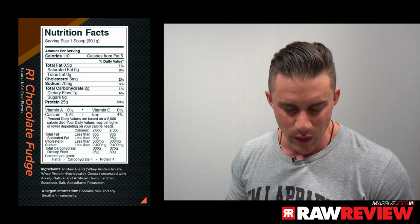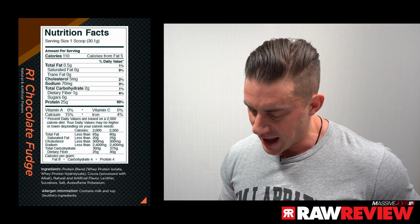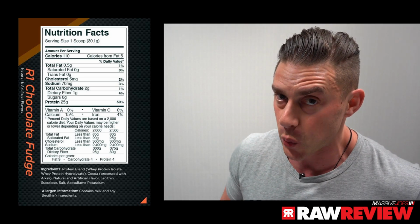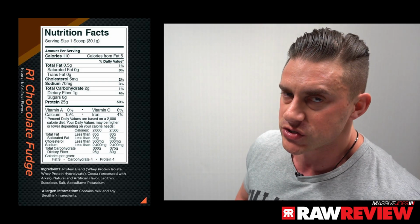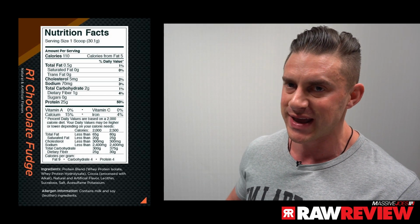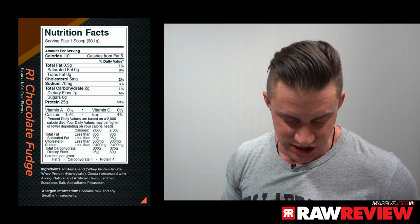In terms of where the protein is coming from, it's actually a blend of 2 types of protein. Rule 1 don't disclose how the blend is put together, but they do disclose what's in it. They call it a protein blend, and it's primarily whey protein isolate, but also whey protein hydrolysate. That's how Rule 1 are able to get such high protein with such low amounts of carbohydrates and fat in each and every scoop.